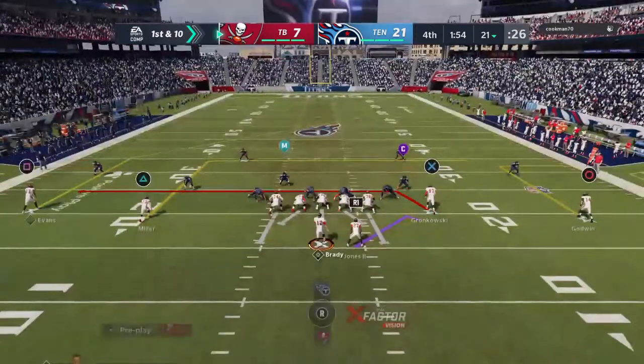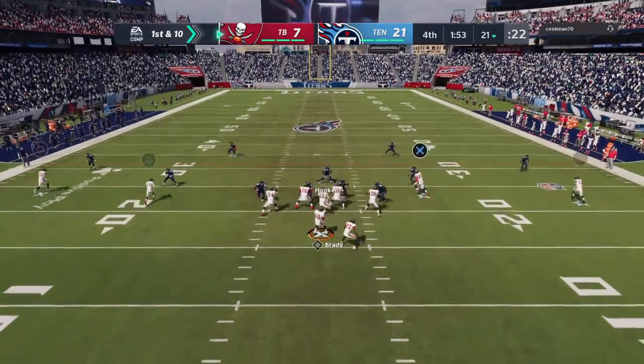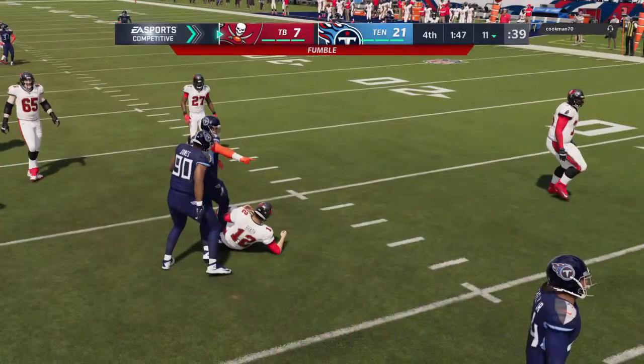The Bucs offense set to begin their next possession. After the long touchdown drive we just saw, you wonder if maybe that's taken a little of the wind out of this offense. And now a fumble. Brady loses the football. First down.